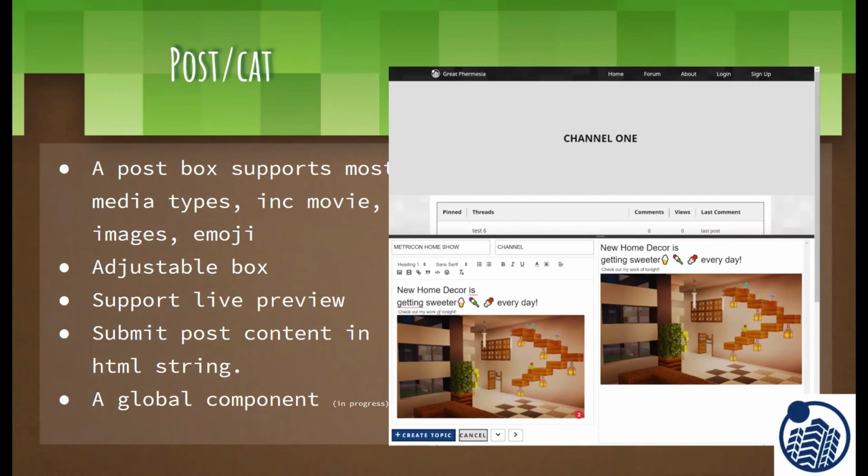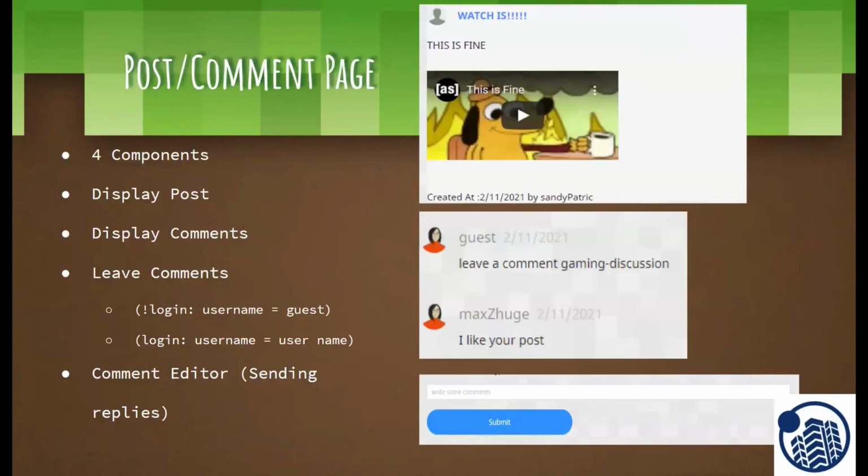All right, let's welcome our team leader, Max, to introduce the comment component next. So I'm going to introduce the post and the comment page. Basically, this page consists of 4 components: the post, the comments, the button, and the editor. So first we have the display post.